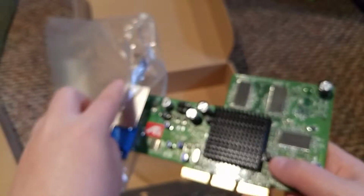Yeah, this is old. Time to box it. Is this like an unboxing then a boxing? Is that how this is gonna work? Oh, pop it back into the staticky bag, because that's always how you gotta do it.